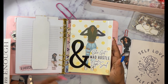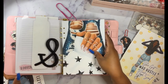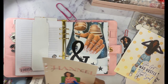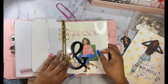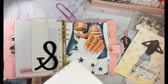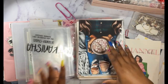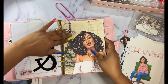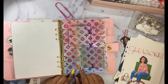She got Mad Hustle and a Dope Soul. I think I got something that says that somewhere. I don't think I want to use that one though. I think I'm gonna go with this. No, I don't. Okay. Let's go back to the dashboard folder. There she go. We're going to go with this little baby here, since she got the little Paris background. And she always in my little booth. I'm going to do about this here.